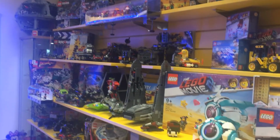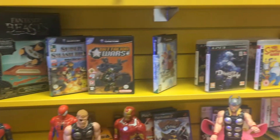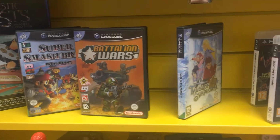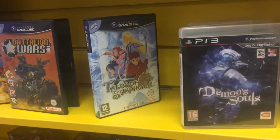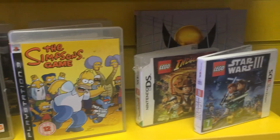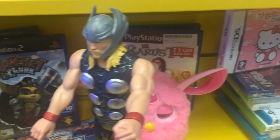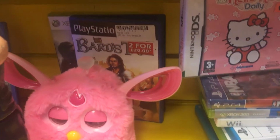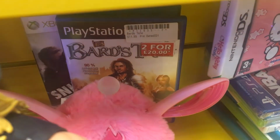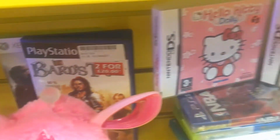These guys have newly moved here, and this location was previously a gaming shop called Console Connections, which unfortunately shut down, so I'm glad these guys moved in and are keeping the gaming scene alive here. As you can see, this place has tons of action figures and Lego on offer, including a fine selection of games as well. And the games are what I focus my attention on, as I am a game collector. They have a bunch of great games over here as well, including, next to this pink Furby, which is certainly a blast from the past, The Bard's Tale on the PlayStation 2, which is a fantastic game.